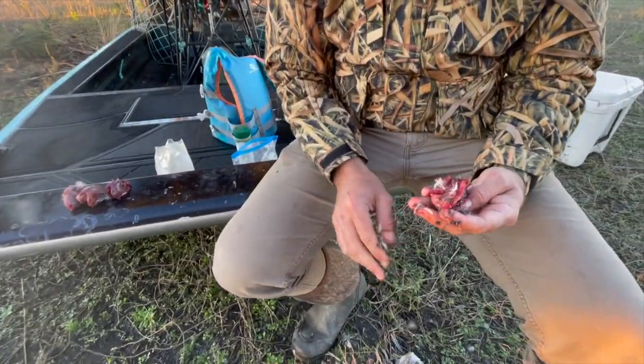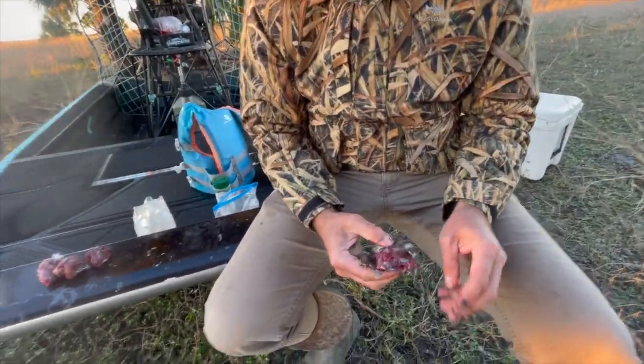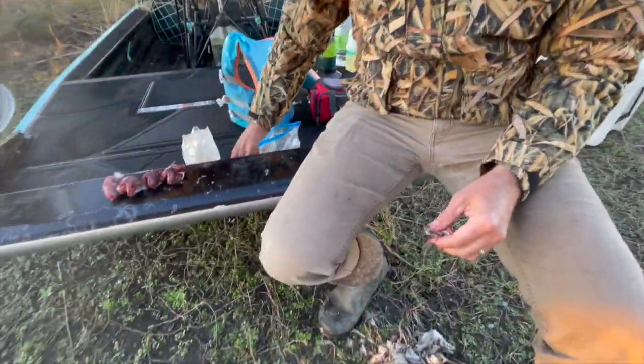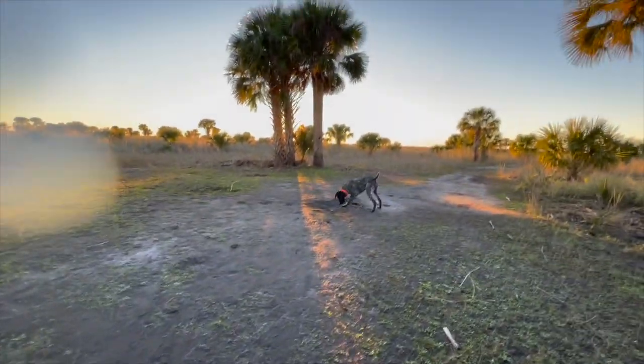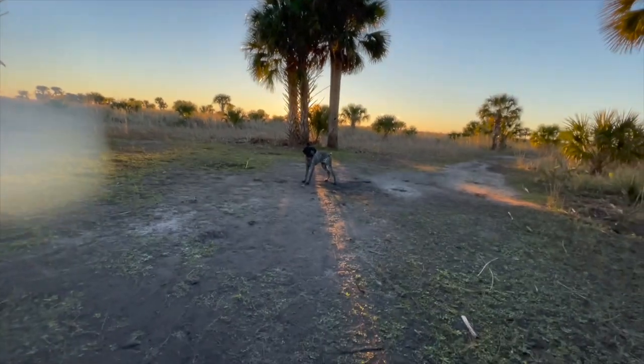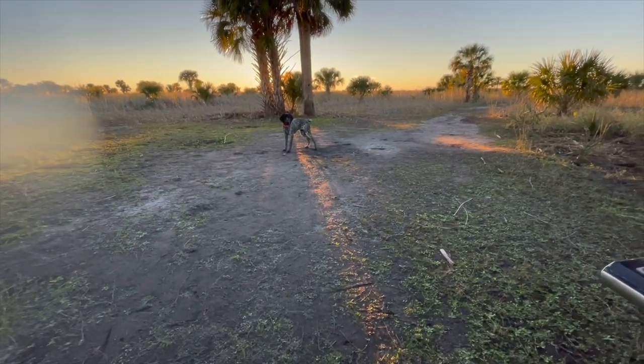Why did you say we're just gonna save it? Are we eating any of it? The feathers? No. The meat. Oh. What has he got? A snipe feather? Oh, he does. Hey! He loves that. Go! Go!